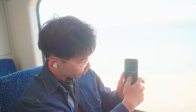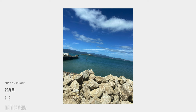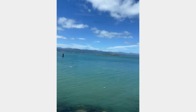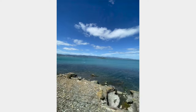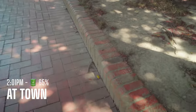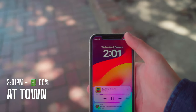I took a few photos on the train of the beautiful view, and it's looking to be a very nice day today. Cameras on the iPhone 11 are decently good, but not amazing. You can shoot up to 4K and the stabilization is pretty good. The ultra-wide lens isn't quite up to par with the main lens, but it's great to use for added perspective and the resolution looks good. Before I meet up with my friends, I decided to take a quick stop around the waterfront and try to get some cinematic shots with the iPhone 11.